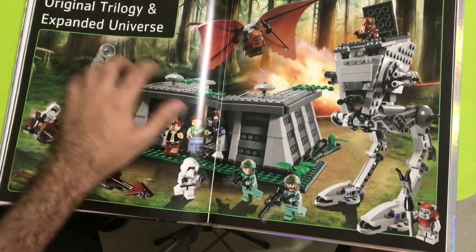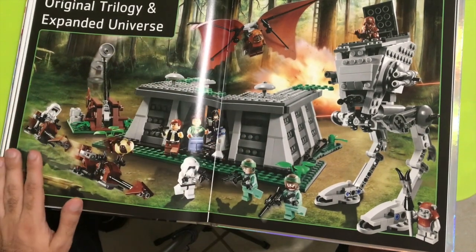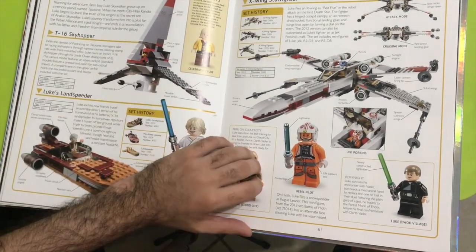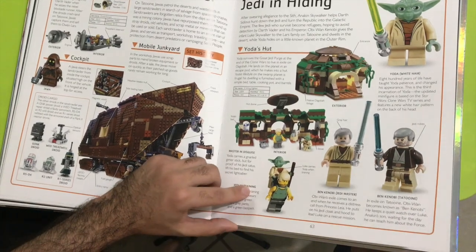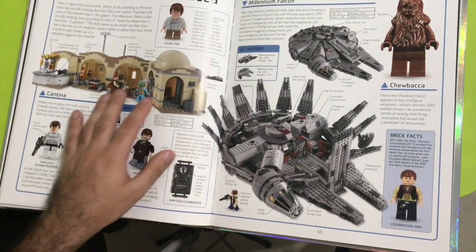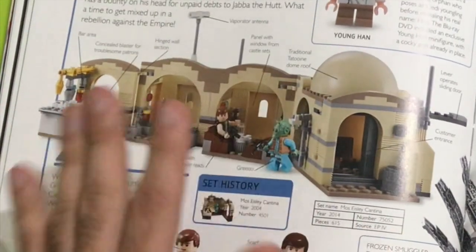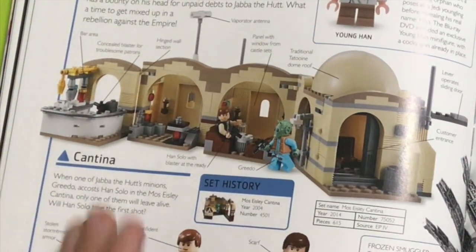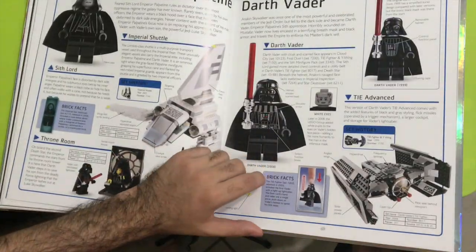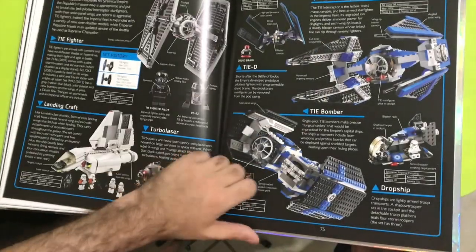And here we are into the original trilogy and the expanded universe with a very nice display of some classic LEGO Endor scene. Here we have Luke Skywalker in his Star Hopper, his X-Wing, Yoda in Yoda's hut, the Millennium Falcon, the 2014 version of the Cantina, which is better than the 2002 version, though the UCS one is by far the best Cantina ever made, and I'm not sure if they're going to be able to top that anytime soon.